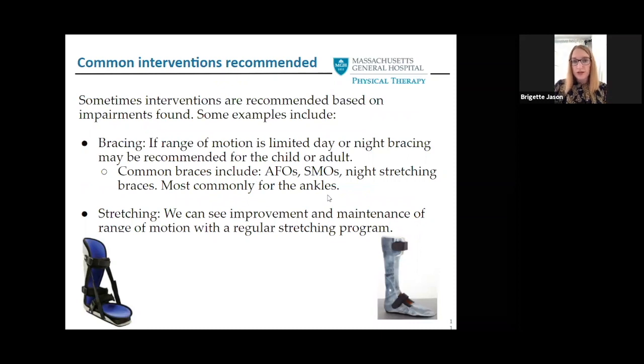When it comes to common interventions that we tend to recommend, we tend to recommend stretching and bracing, and also any sort of gross motor skills or balance skills that could be used in their home exercise programs at home. For bracing, if their range of motion is limited, we'll recommend day or night bracing. These may include common braces like ankle foot orthosis or supramalleolar orthosis, or night stretching braces for any tight joints, just so you get a sustained stretch over a long period of time. Also, regular stretching is really important to keep range of motion, and then it will be easier to maintain it.